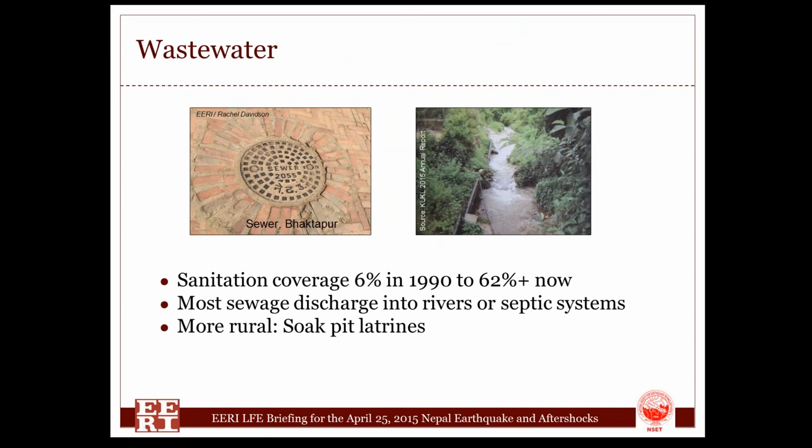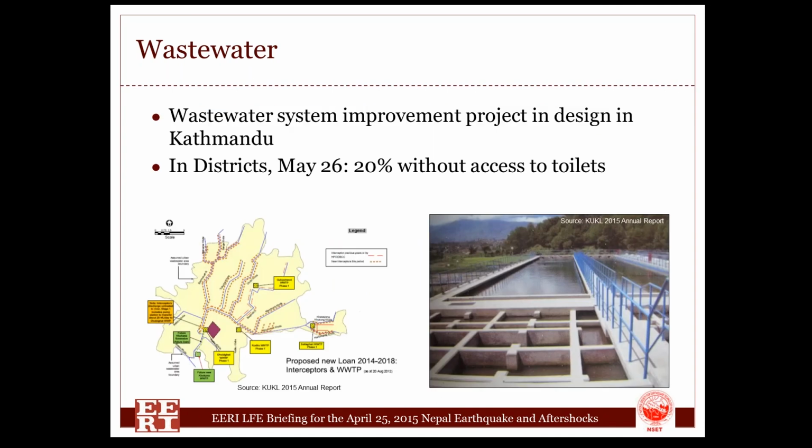For wastewater, there had also been a big push in the last couple decades to try to meet the Millennium Development Goals and improve sanitation coverage. There has been a lot of progress on that front. There's still sewage typically discharged into rivers, or septic systems in rural areas that use latrines. And they do have a major improvement project for Kathmandu Valley that's in the design phase, but it's not as far along. And in general, sanitation didn't seem to be as high a priority as water supply.